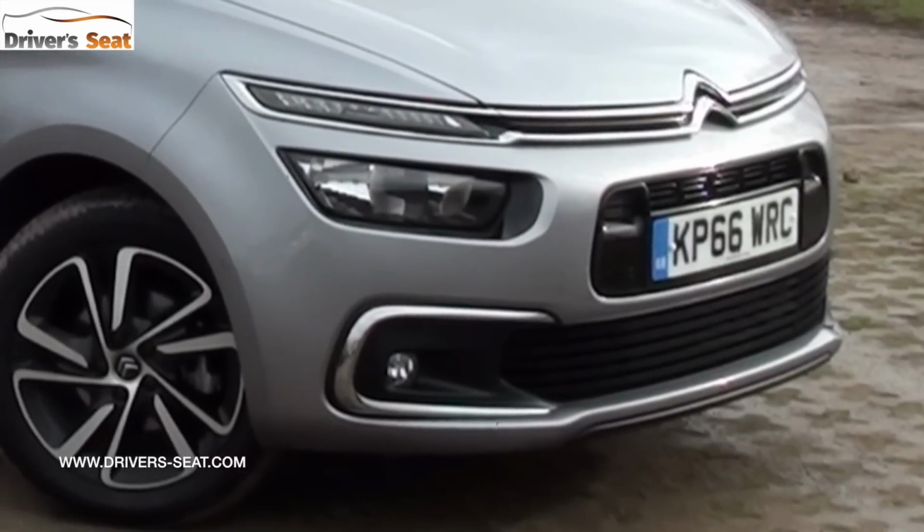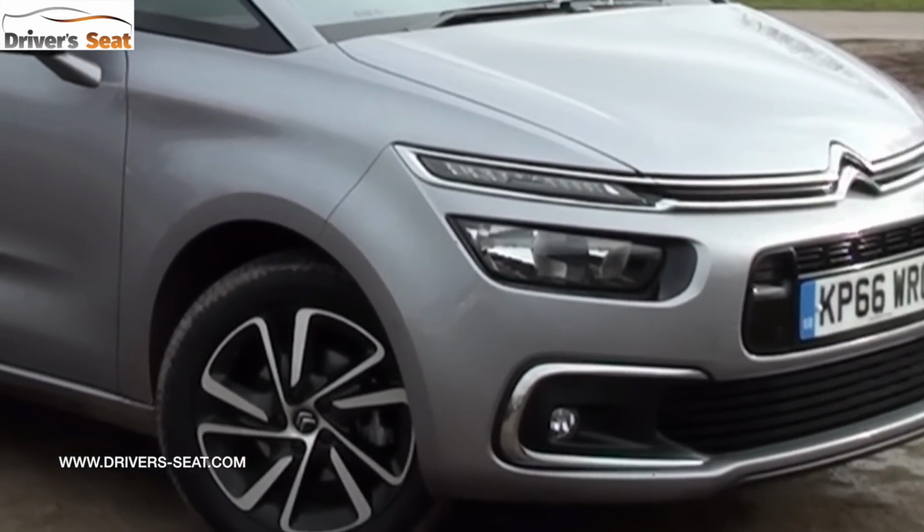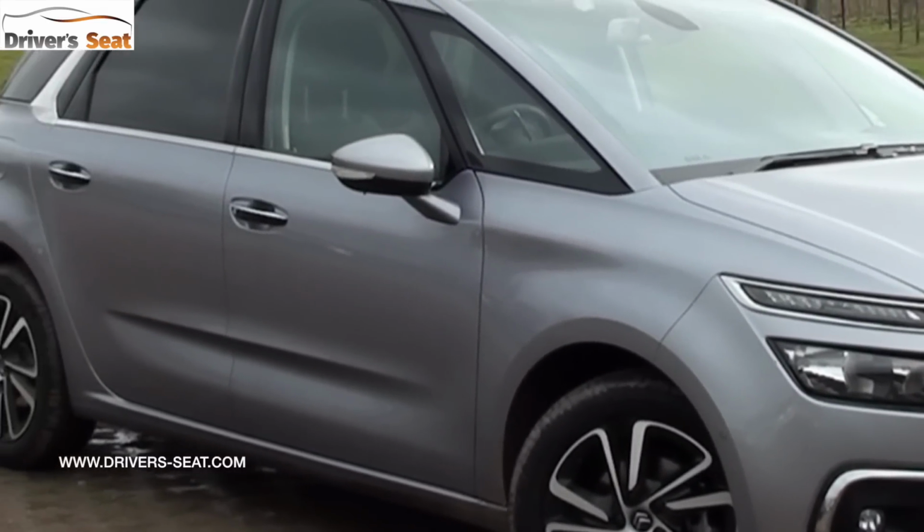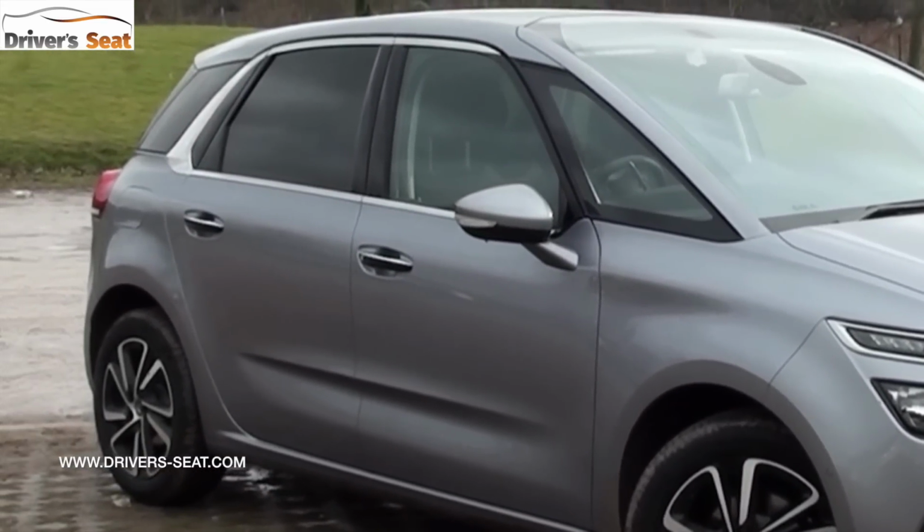So Flair trim gets front and rear parking sensors, the 18-inch alloys, sat-nav and panoramic sunroof that we've spoken about, as well as a reversing camera and park assist. It's easy enough to get comfortable in here.